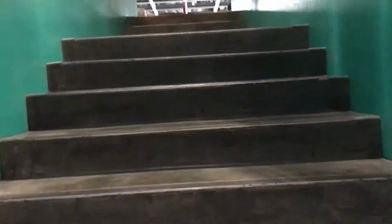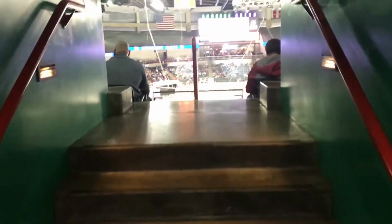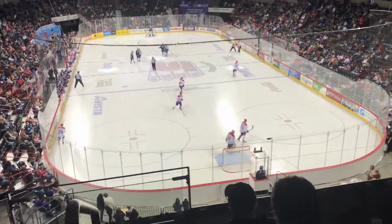And I absolutely love all the branding and painting they have in the arena. Now obviously green, red, and purple aren't the colors of the Chiefs, but I still think it adds a fantastic, vibrant feel to the arena. And it's a pretty good view from the upper level as well.